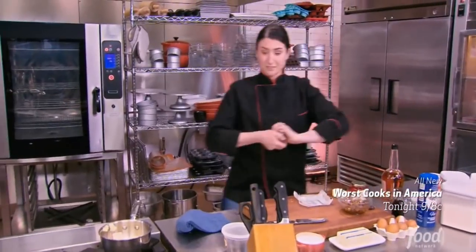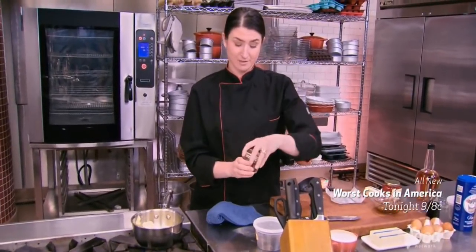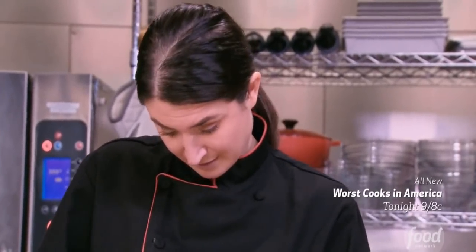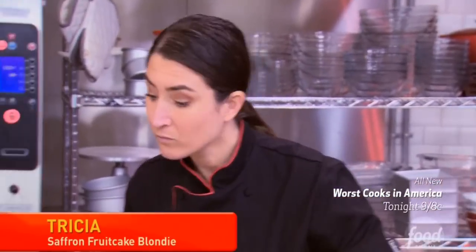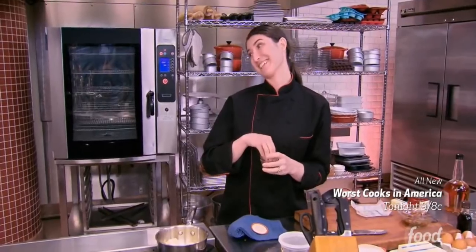For my magic ingredient, saffron. My style of baking is to play with interesting flavor combinations. And to me, interesting flavors equals decadence, and that's what I look for in a dessert. So I'm making a fruitcake blondie with saffron creme anglaise. Saffron butter? Saffron brown butter. That sounds pretty professional. I am fancy.